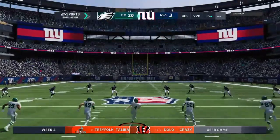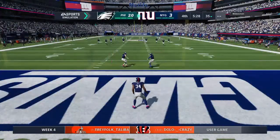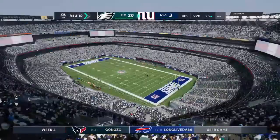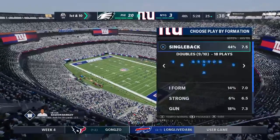After the field goal, here's Elliott to kick it away. And this will not be returnable. It's out of the back of the end zone for a touchback. 25-yard line.